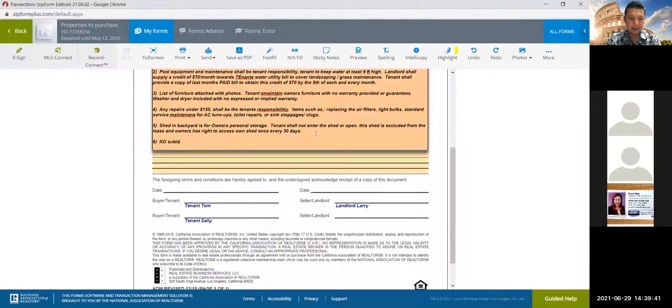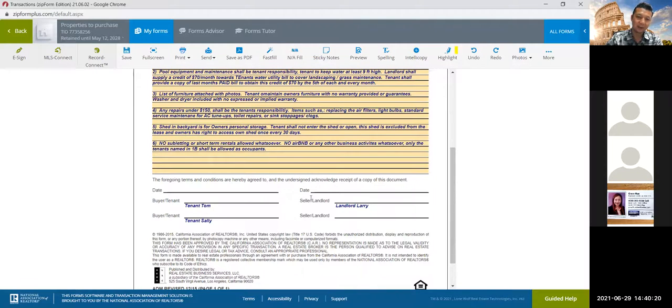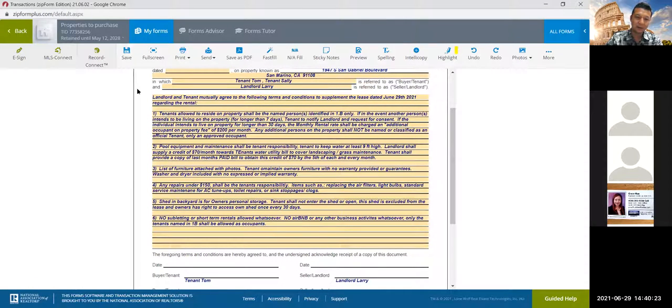No subletting or short-term rentals allowed whatsoever. No Airbnb or any other business activities whatsoever. Only the tenants named in 1B shall be allowed as occupants. Okay? It's okay to repeat yourself too, even though it says it over there.